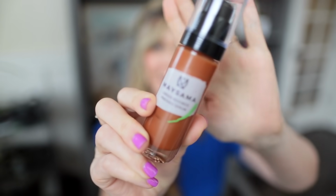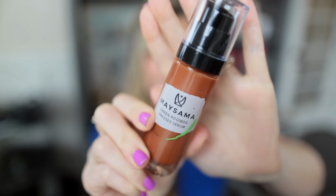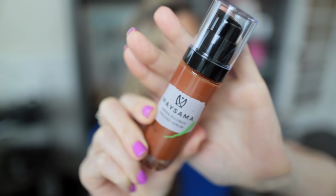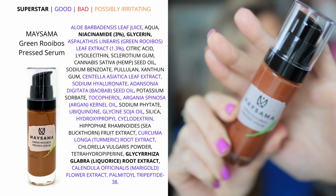This is so hard, you guys, because I look down at all of these things and I feel like half of them could be number 1. So this is really hard. Number 8 on the list is going to be from Mysama. Now, Mysama is an antioxidant serum. This is a green rooibos pressed serum.